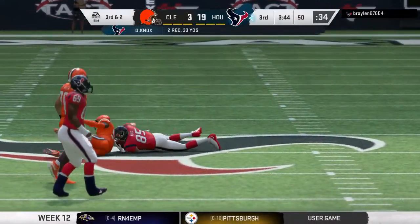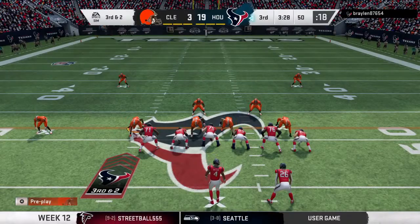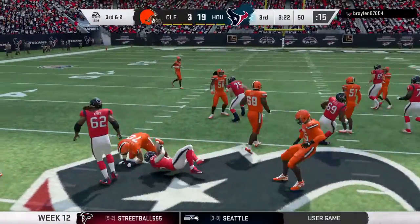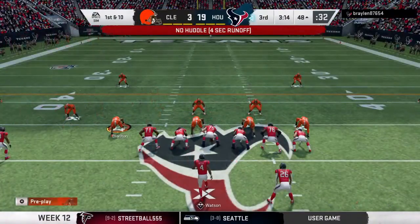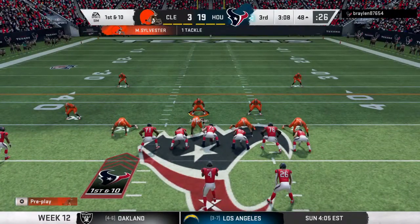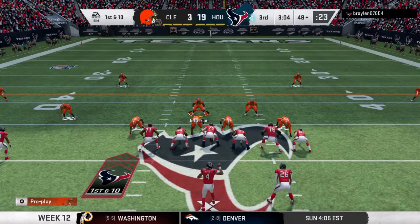Not a big window to throw. Coverage wasn't too bad there. Yeah, they had him under wraps pretty well, but somehow able to muscle his way open and catch the ball. On third down, Pearson, and he gets it down to the 48, enough for the first. Give him 3 yards and a fresh set of downs. First and 10 at the 48-yard line.